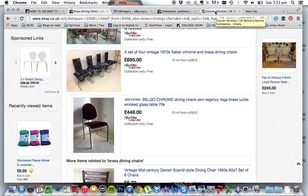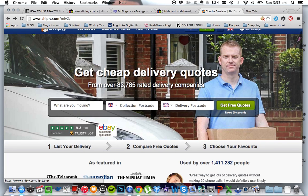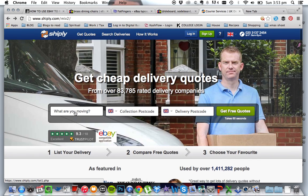Basically, you need to use a service called Shiply, which I've opened up here. It's shiply.com. And basically, this is like an auction site for people to bid on couriering for you, if that's a word. Couriering? I don't know. So all you need to do is put in the product you're moving, where you're picking it up from, where you're getting it delivered to, and then people will bid on giving you different quotes of how much they'll charge you to courier your item for you.